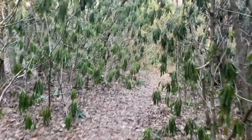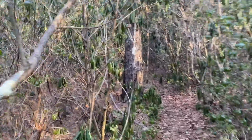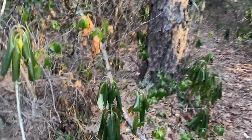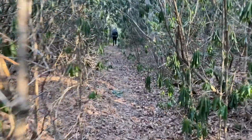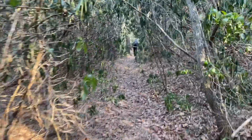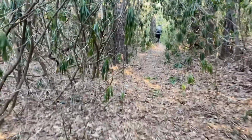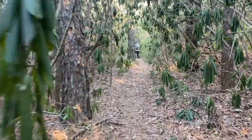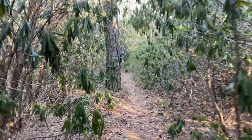A little bit of trail here after Dismal Falls. It was pretty cool again to walk through these rhododendron tunnels. You can see when it gets really cold, the leaves just hang real low, so it's kind of a good indicator of just how cold things are. I think right now the temperature is probably about 27, 28 degrees, so really not too bad. When you're moving, you're really generating a lot of heat.